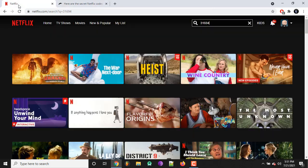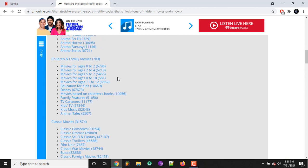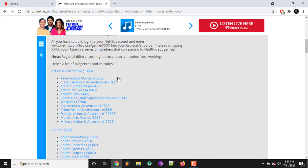Oh, how we were searching here. There's also a way that you can do it in the search bar of the browser. You can type in netflix.com, I believe it's dash browse dash genre, and then you put in the code, right? But I find this a lot easier, just going to the search bar here and inputting it. So yeah, this is basically Netflix's little secret menu. It's not so secret, but you know what I mean. Not a lot of people know about it or utilize it.